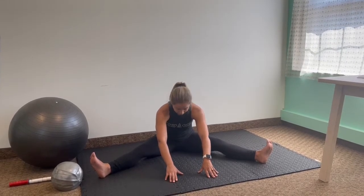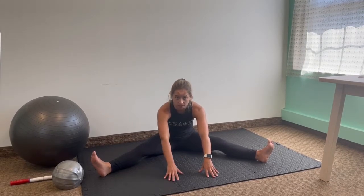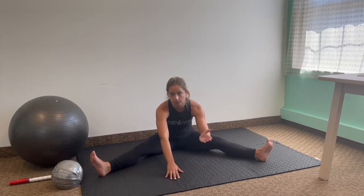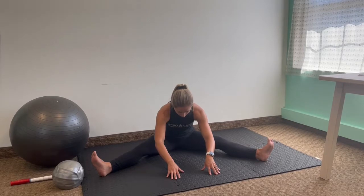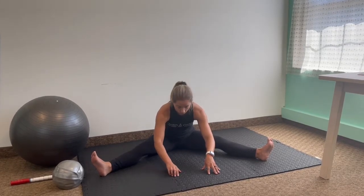But a really easy stretch to help with that pubic bone pain, again, around month 5 during pregnancy. You can certainly experience this sooner, and you can experience this later in your pregnancy as well. Beautiful. So if this is feeling good, you can stay here longer, but for now, that's all I'm going to do.